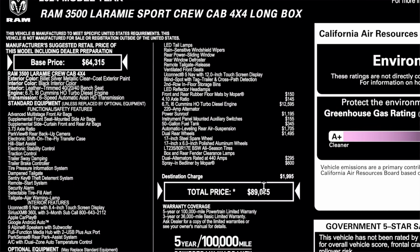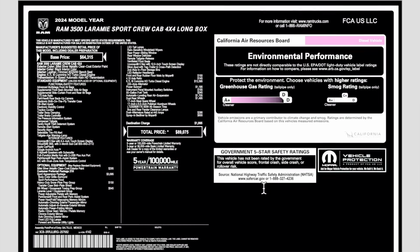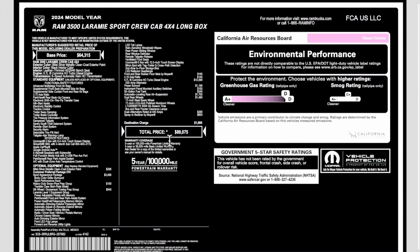If you want to do that aftermarket, it's like $1,000 and something, if not more than that. And then you got to install it. And if you don't know how to do that, it's probably a 2-3 hour job. So figure $150 times 3 hours, 4 hours, whatever it is. And then a few other things down there, destination. And this truck is priced under 90 grand.